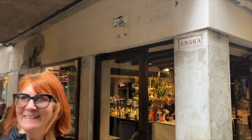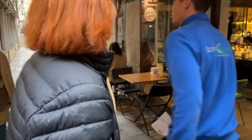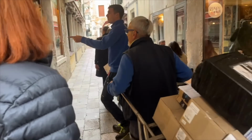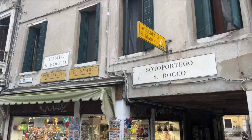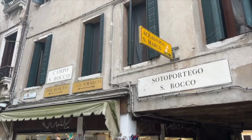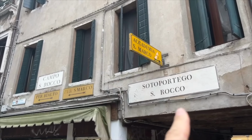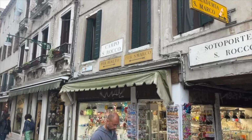We've got a written sign there, so we can go right or left. What do you reckon? Left for adventure. Righto. Let's do it. Kind of a cool street. Right, we finally found some yellow signs. This does it to you all the time here in Venice. You can go that way to San Marco, or you can go that way to San Marco. Hang on, there you go.